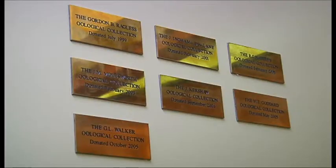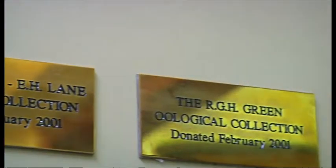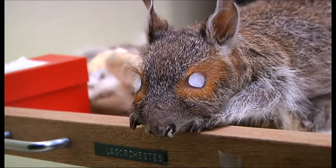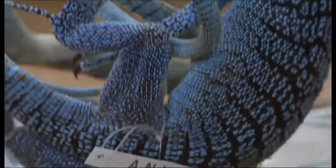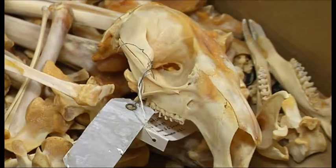We have a good mammal collection that has been growing in recent years due to recent work, and we have a smaller reptile and amphibian collection, but we also have different kinds of specimens. So we have the traditional stuffed skin, that stuffed specimen that people might be familiar with, but we also have specimens in alcohol, that is, the whole body of the animal preserved in alcohol. We have skeletons for study at that level, and for birds we have nests and eggs.